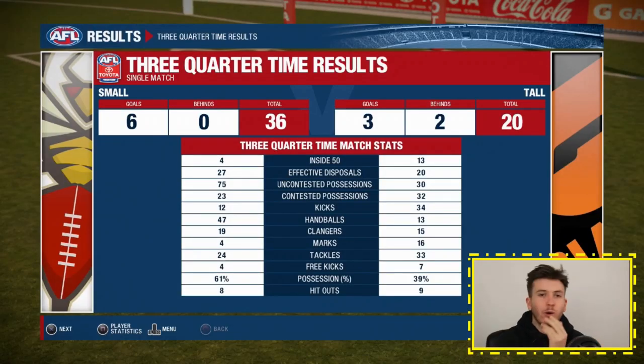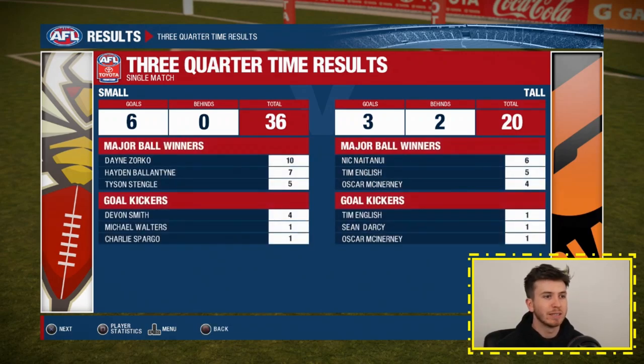I think we went away from what was working in the first 3 quarters. I think we started to get cocky and kick to contest. I'm almost 100% certain if we just keep the ball on the ground and keep this handballing, this run and carry handball game going, we will finish off with the victory. But I think they're on top of the moment. So I think the first goal in the first 10 minutes is very important. Come on, boys. Let's bring it home.